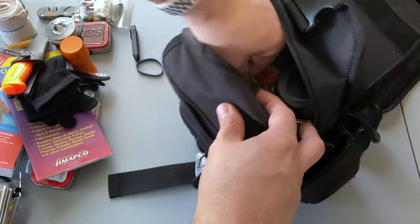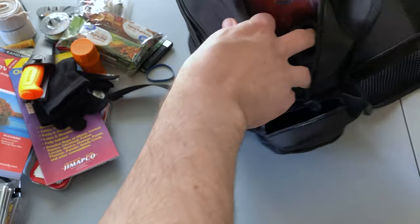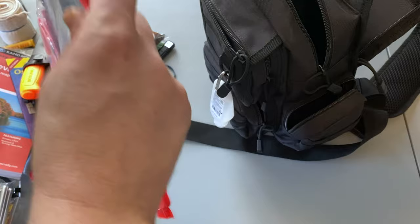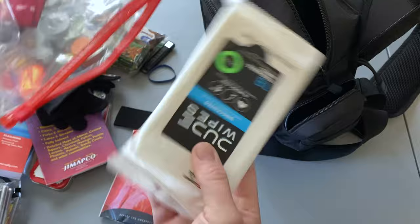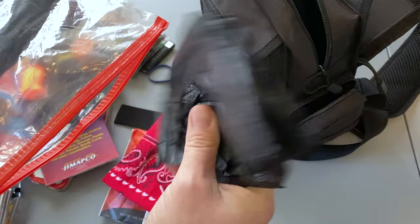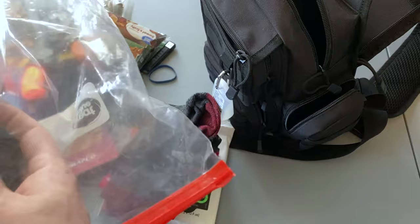some granola bars, and in this bag I have one of SOL's emergency blankets. Some dude wipes. A cotton bandana. A couple of 30-gallon trash bags. And some extra socks. I always like to keep extra socks with me because I hate having wet feet. And I also have a neck gaiter.